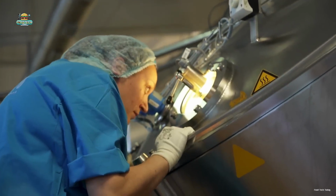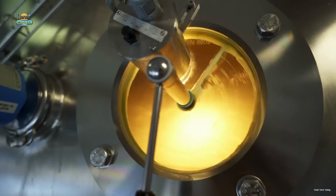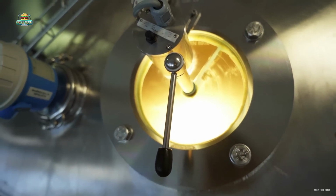This entire process is completed in just 3 minutes. In total, it takes approximately 1 hour to produce a batch of mayonnaise.